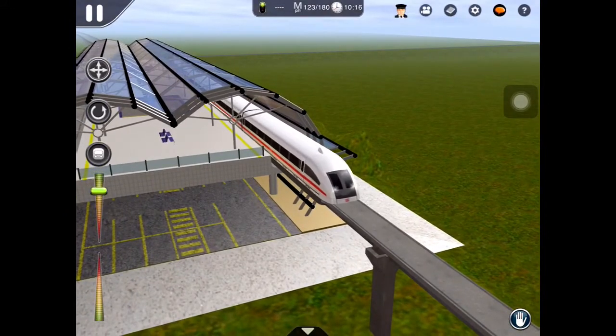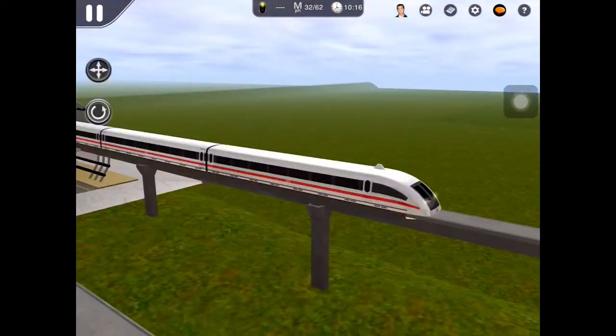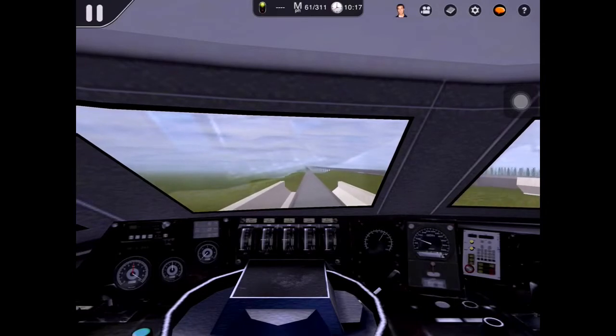Okay, the Maglev is moving. I was a bit worried that the Maglev wouldn't move for a second, but nope, it's moving now. I just had to wait a few minutes. So let's get into the cab. Alright, so here we go. We are now on the Maglev train.